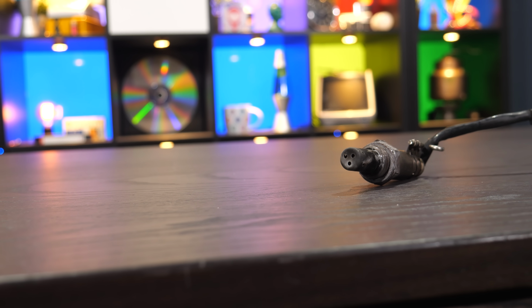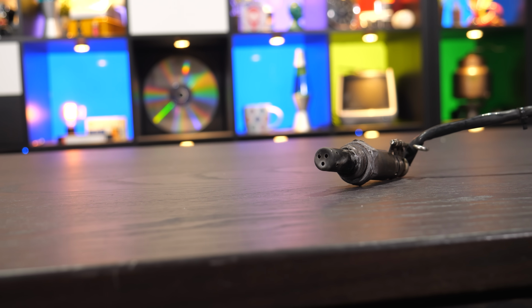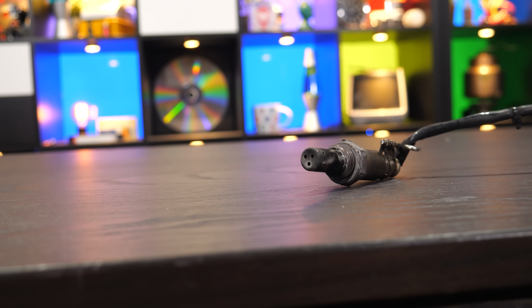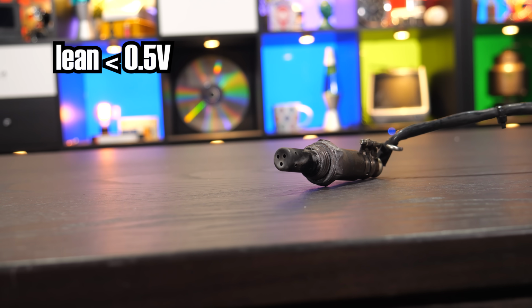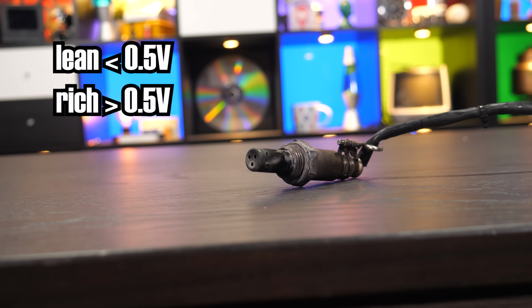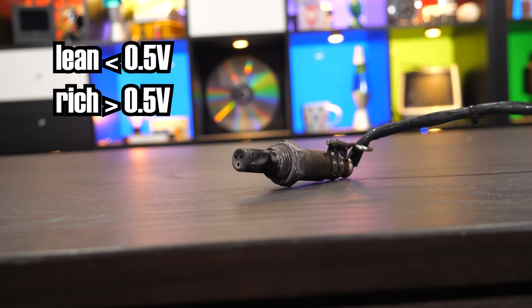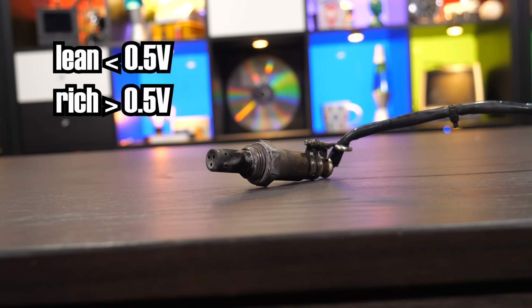The simpler narrowband sensor outputs a voltage that fluctuates between 0 and 1 volt, with voltages below half a volt indicating a lean fuel mix due to excess oxygen in the exhaust, and voltages above 0.5 indicate that the fuel mixture is rich because there's absolutely no oxygen left. But it can't really do anything but indicate rich or lean. The midpoint is too fuzzy.